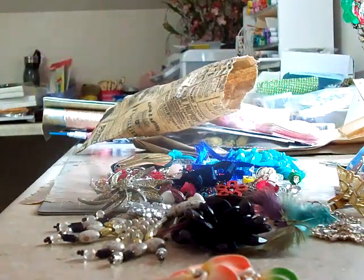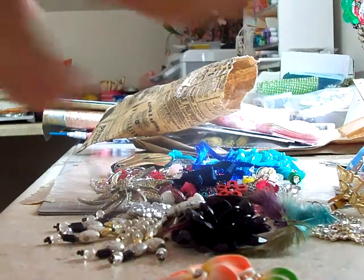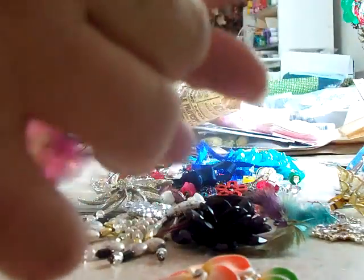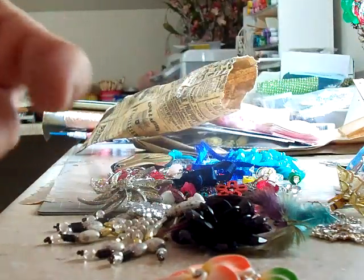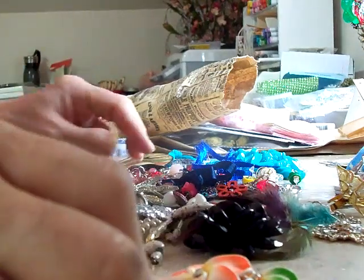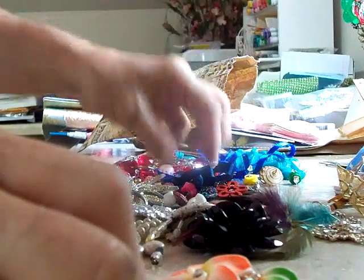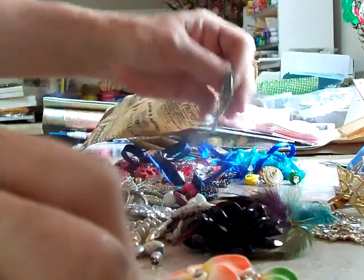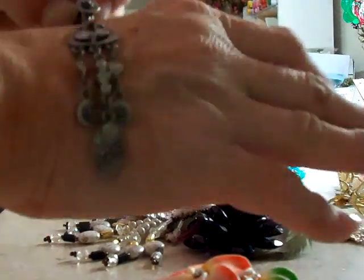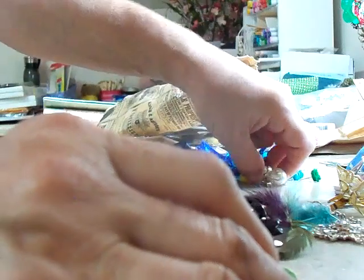Oh, and what's on here? This is really cute. Did you make this? You could have made this. I don't know. You might have. So, yeah, there's a lot of very cool stuff in here. Oh, wow. Very interesting, very cool.